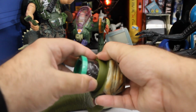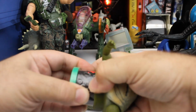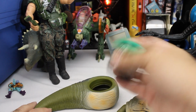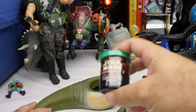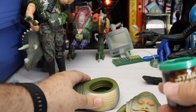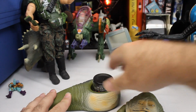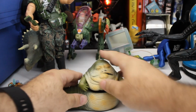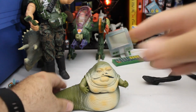Oh, it actually has the can in it. It's never been opened. That was smart of me. Episode 1, Jabba Glob Play Gel. I'm sure that stuff is no longer any good anyways. But I think you could squeeze him and make it ooze out of his mouth, or pretend to have him eating the little frog things.